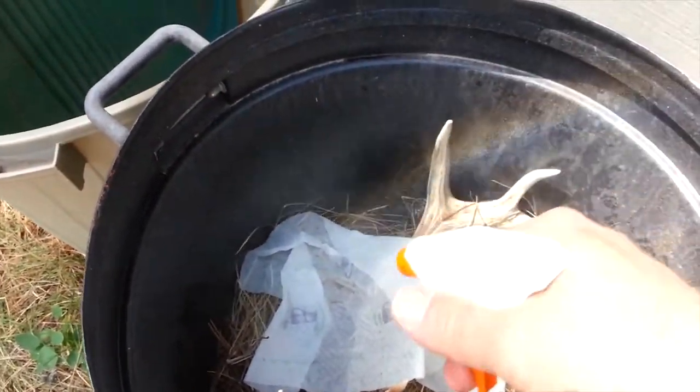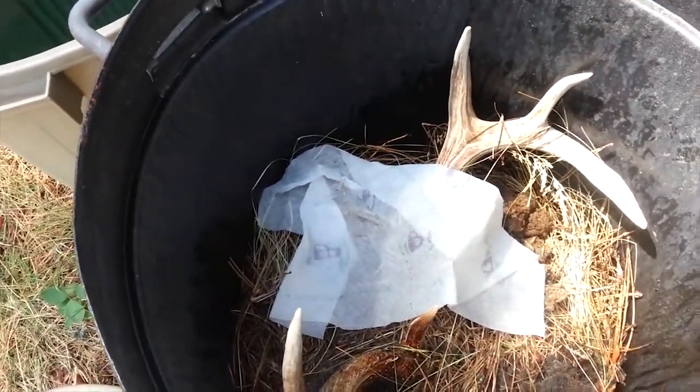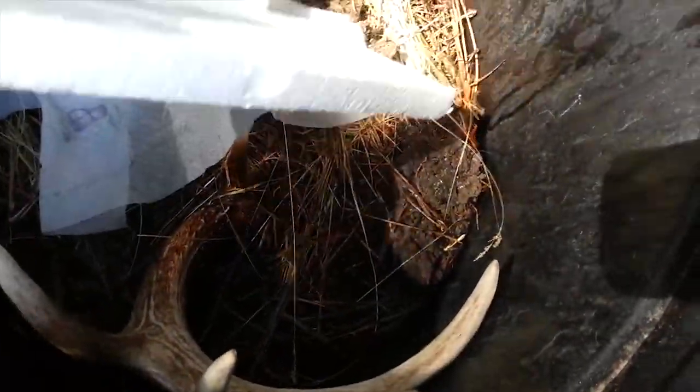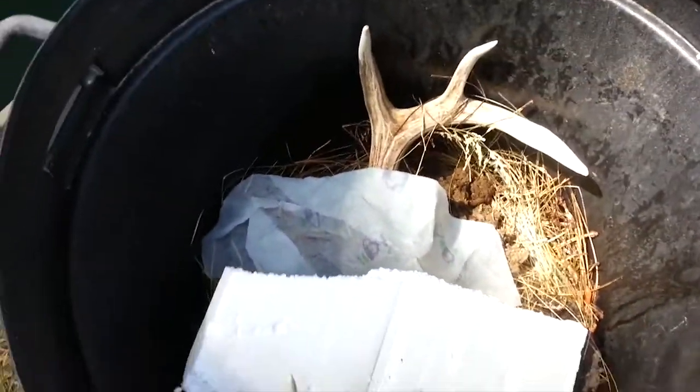Okay, here I am misting it with just a common spray bottle, and that usually does a pretty good job. And here I'm adding some styrofoam. The bugs will use the styrofoam to nest in. It's basically a bug condo. As you'll see later on, they really use it. And actually, different varieties of beetles will eat the styrofoam.